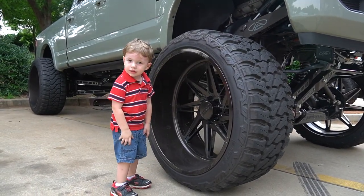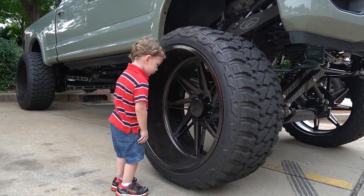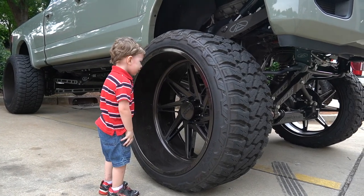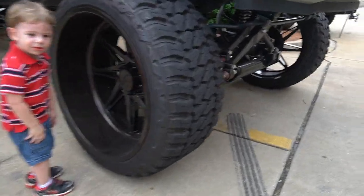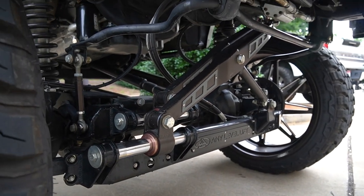Don't step in the wheel. These aren't our wheels. These wheels are like $25,000. We can't step in those. But you can look at it. It looks cool though. I like all the brown on it, and it's got the little copper accents up here. It's freaking beautiful is what it is.